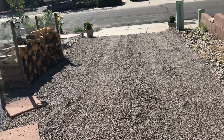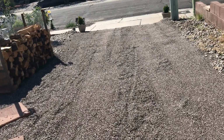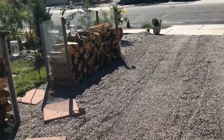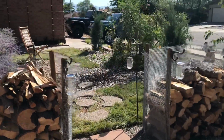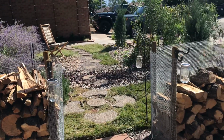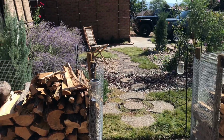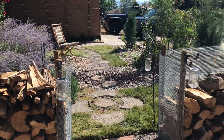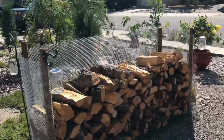I'm happy. It took a lot of work. It was really hard, but now it's done and it looks really good. And thankfully, hubby helped me put down the grass the other day. I just can't lift another roll of sod, so I appreciate his help there. And then you can see the firewood from this side.